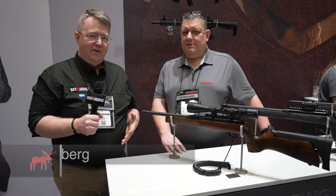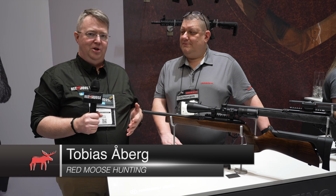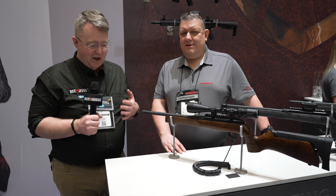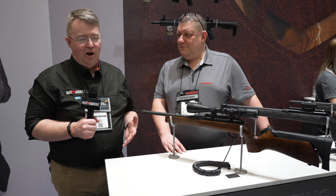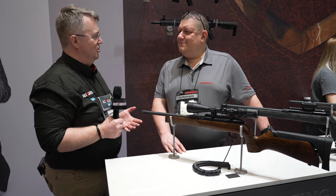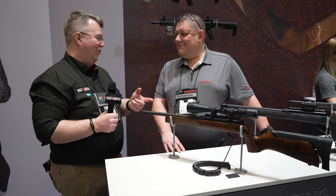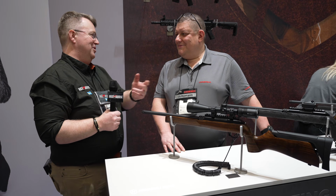Before going down to Eva, I heard the rumor there was a cool new straight pull rifle for 22 LR coming out. Now I found my way to Hammerli Arms booth here, and I'm talking to Marc. I have taken a little short look on this before, but it looks really cool. Tell us more about it.